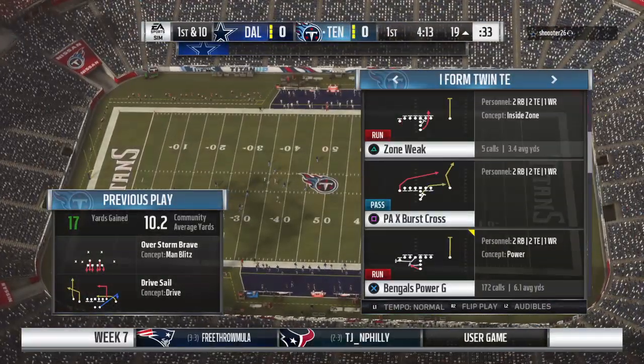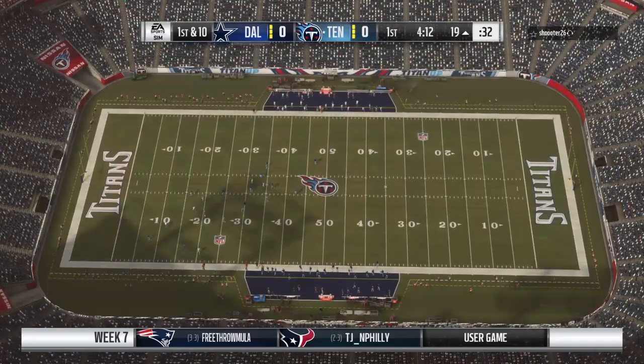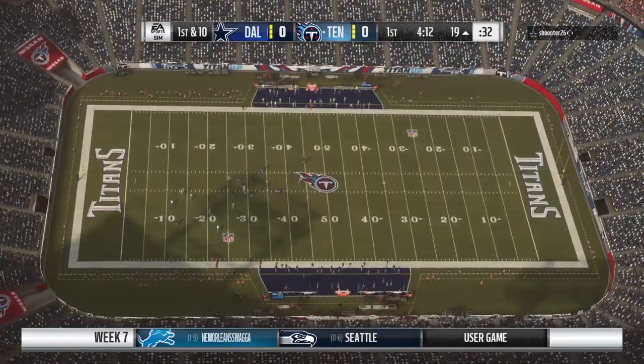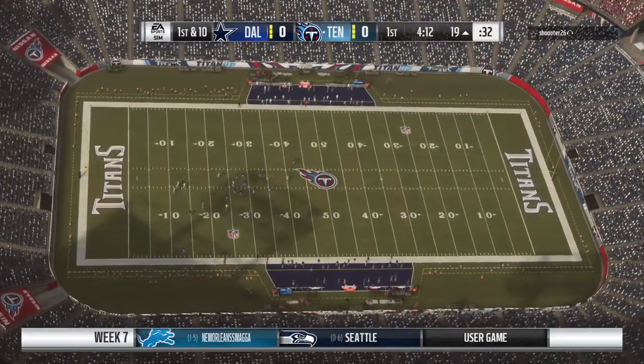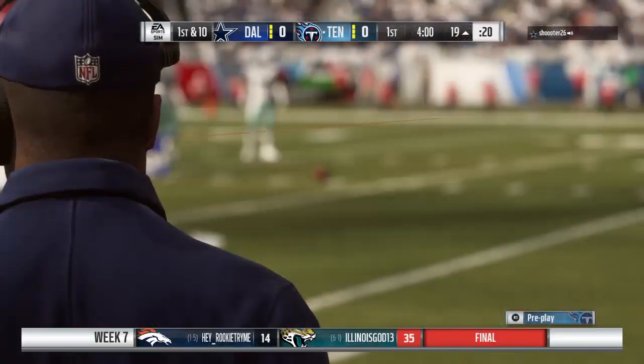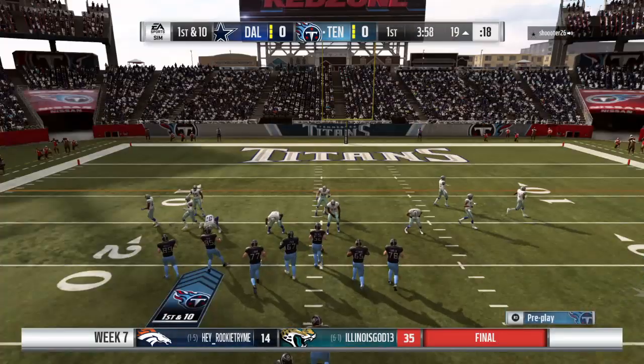And forget about the run to set up the pass. They're just coming out throwing. Forget trying to set anything up. They feel like they have the advantage. They feel like they have the matchups, and they're just attacking right now. Yep, going to the air on the opening drive. A first red zone opportunity for the Titans.